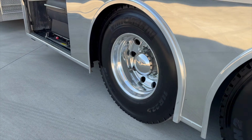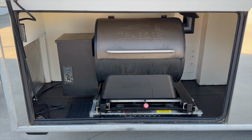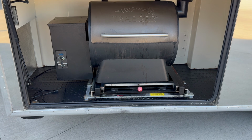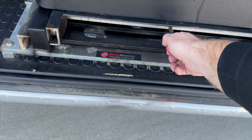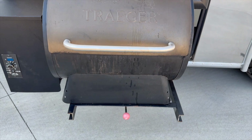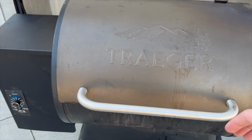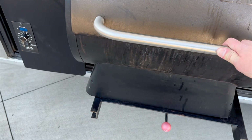The grill does not use a propane bottle because it's a Traeger grill. So it's an electric Traeger, which is a pellet grill. You pull this little knob here, and this guy slides out. So, you can put some meat on it in the morning and let that puppy smoke all day, and makes a great sandwich or whatever at the end of the day.